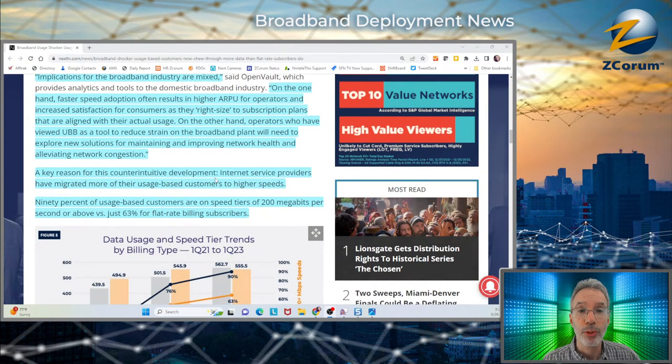Again, here, a key reason for this counterintuitive development: internet service providers have migrated more of their usage-based customers to higher speeds. That's what they've been trying to do, and that's not necessarily bad for them. What they want to do is provide reasons for people to pay them more money. So as people do more streaming, they're offering these usage-based billing plans, and they get these people moved over. And again, they're getting more revenue and people are using the service. It's just like, you're going to pay more for your power bill or your water bill if you're using more of that. That doesn't necessarily mean that the power company or the water company is going to be panicking. They're just going to be getting more money from you to help pay for the infrastructure to deliver water to everybody.